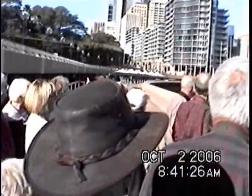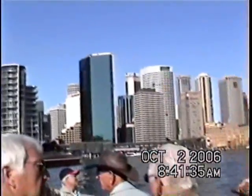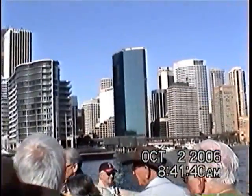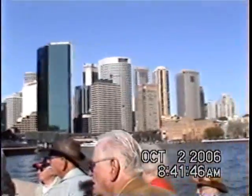And the other end of the wharf is where you get the ferries to the zoo and across to Manly. Somebody asked about going to visit the beachside suburb of Manly. So all the ferries go from that area, Circular Quay. Just remember, you're going to come down the outside here.